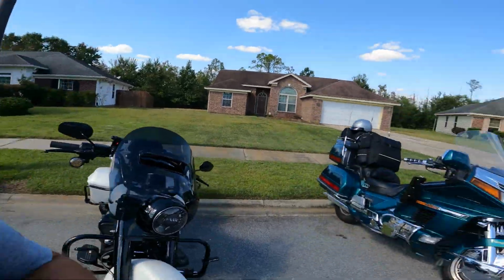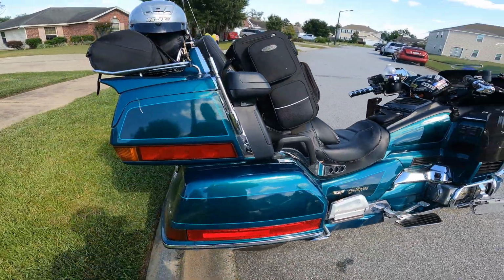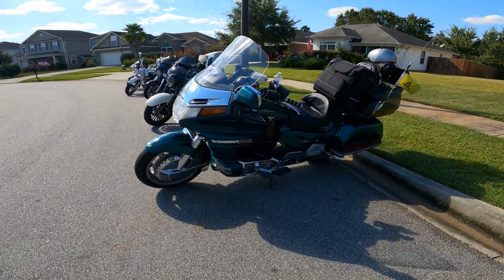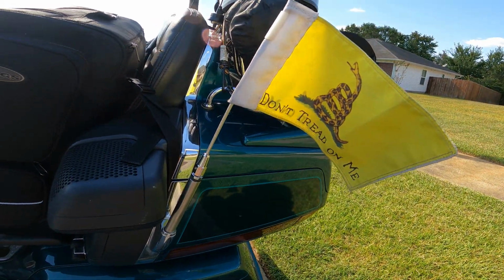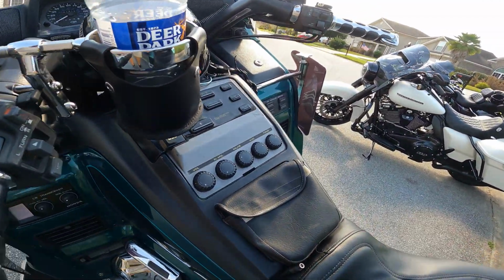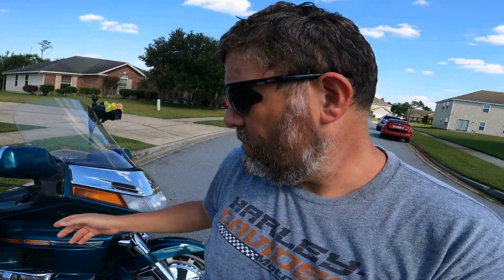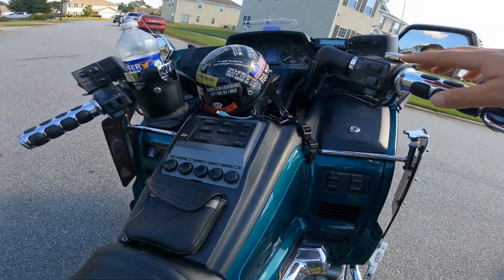This is the other Goldwing I was telling y'all about. These guys came all the way from Michigan down here to Georgia to do Robert Simmons' class. Man, look at that. This is like the Cadillac. Don't tread on me, I got that flag in the garage. Look at that thing, Goldwing GL 1500. This thing's got all the bells and whistles. It's just like a Honda car with all the gauges and dials and switches and wind deflectors and mirrors. I wouldn't know what to do with all these buttons.